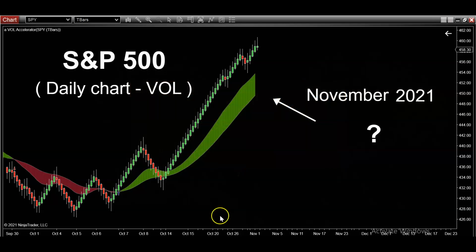Now, what you're seeing right here is a daily chart of the S&P 500, the global benchmark, with my volume indicator layered on top of the chart, okay? And in my opinion, this volume-based indicator is the best indicator in the world if you want to get the direction right, okay? You've heard me say this before. You ain't gonna have any success in trading, no matter what you trade, right? Whether you trade Forex, futures, or stocks, if you can't get the direction right, you're going to struggle.